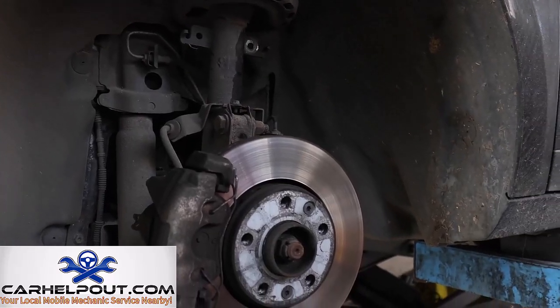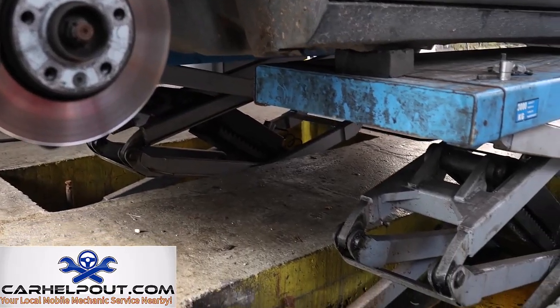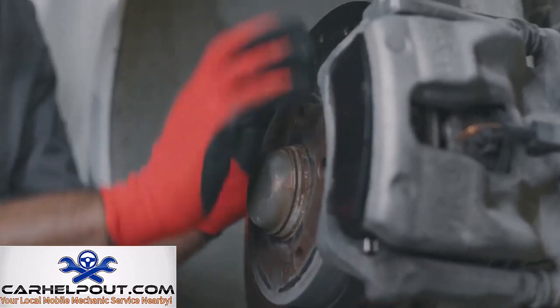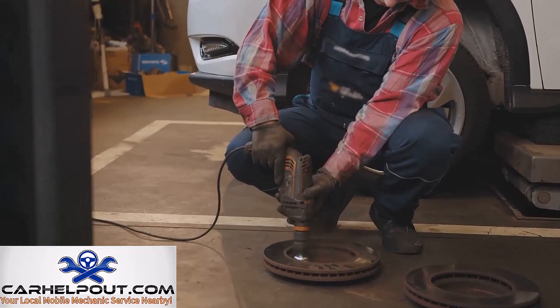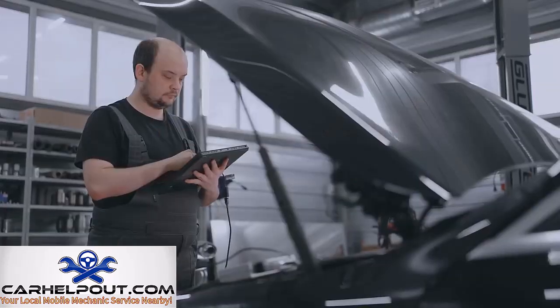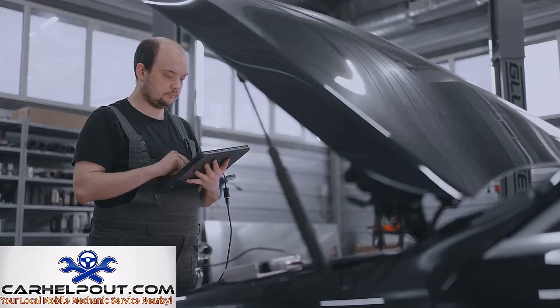Another issue is a squeaking or grinding noise, which could be caused by worn brake pads, glazed rotors, or brake dust. If you're hearing any strange noises, get them checked out sooner rather than later.